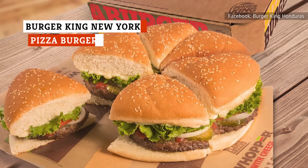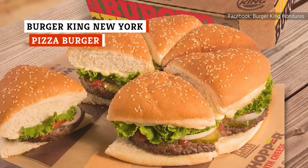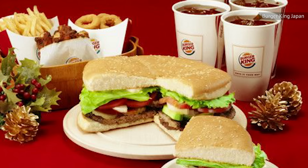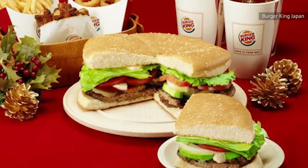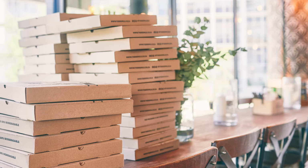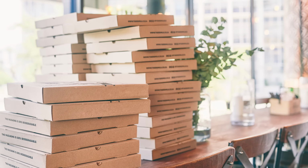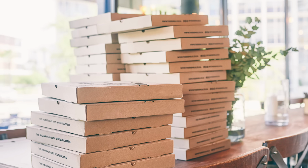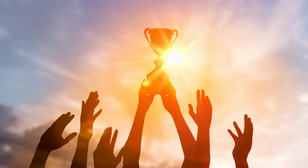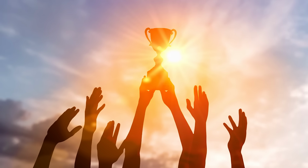It's hard to tell if Burger King's New York Pizza Burger counts as one burger or 6. This pizza-inspired sandwich is 9.5 inches in diameter, is served in 6 slices, and comes in a cardboard pizza box. Since the odds are that at least one forlorn soul has eaten this burger solo, we're going to hoist this one into the rafters alongside fast food's other biggest burgers.